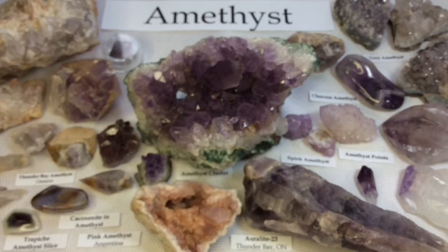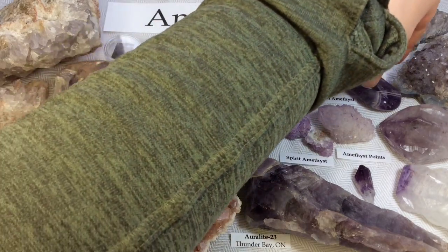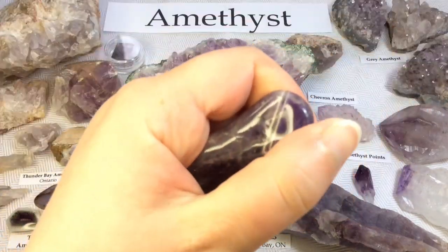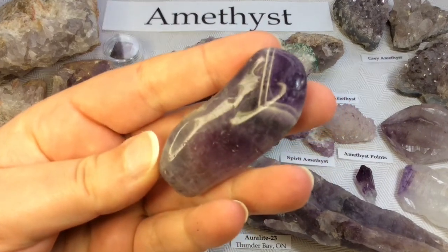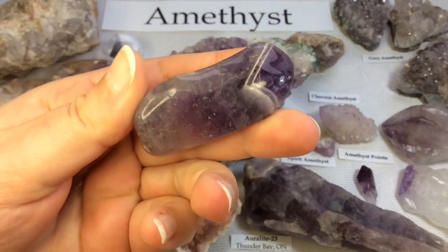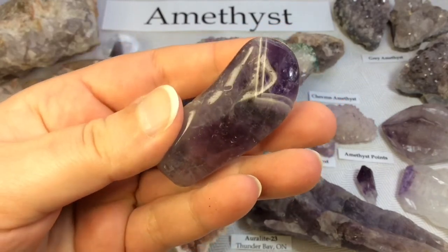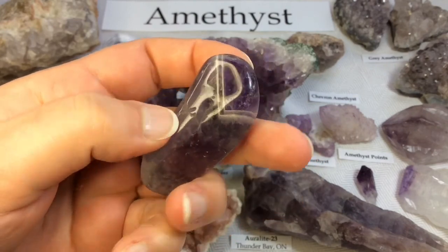All right. So Chevron Amethyst is something that you'll see marketed sometimes more so in the metaphysical world as a rare, different form of amethyst, and it certainly does have its aesthetic qualities. It's certainly a little bit different, something fun to have in the collection, but it is no different than any other amethyst.